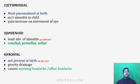Then comes ethmoidal sinus. It is the most common sinusitis in children. In adults, it was maxillary sinusitis. In children, it is ethmoidal sinusitis. It is a sinus which is mostly pneumatized at birth. Which is the sinus present at birth? Maxillary sinus, first sinus to appear. Second sinus is ethmoidal sinus, which is mostly pneumatized at birth. The pain increases on eye movements.